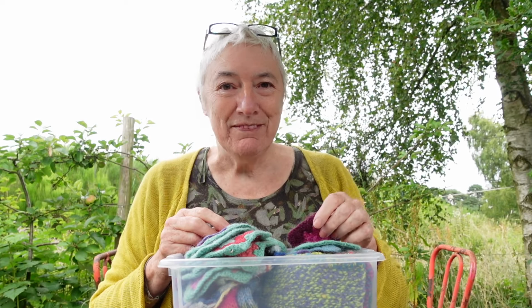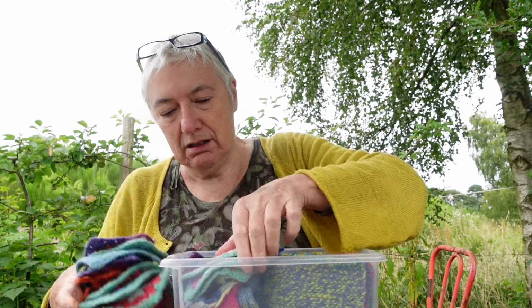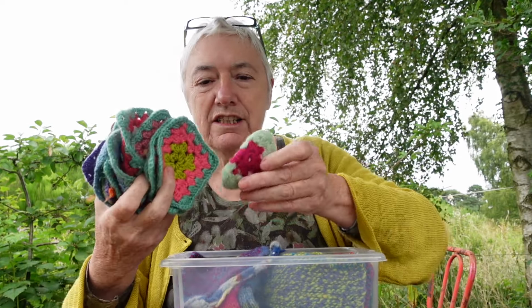And so in this box here, let's get them out. There are lots of them, and they're all different sizes and colours, granny squares, lots of them. There's also a couple of, now that's my own homespun, hand spun yarn that I've carded, spun, knitted and then washed in the washing machine and felted, and it's made this little thing with that tiny bit of yellow in, which I really like. So there's that.